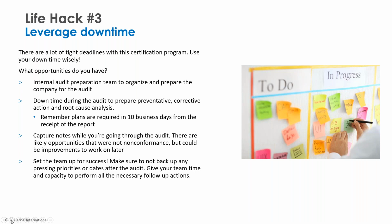Another quick tip that I always like to have is somebody who's taking notes throughout the audit. There are a lot of times where the auditor will be around a subject or around a requirement that maybe they didn't see a specific non-conformance, but you may have seen an opportunity for improvement. It's a great time to jot those down.